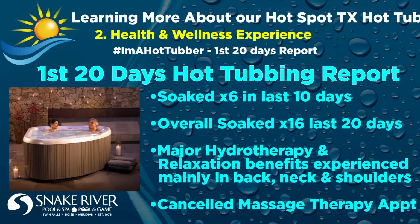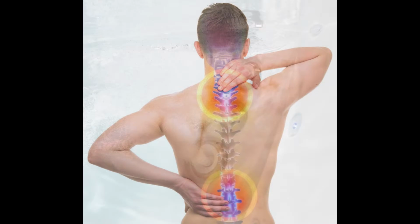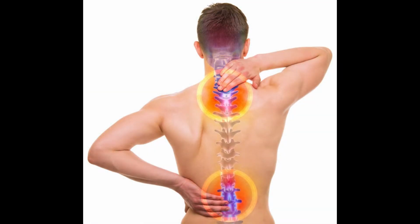Overall, I soaked 6 out of the last 10 days and 16 times over the last 20 days. Each hot tub soak has lasted between 30 minutes to over an hour each soak. My husband and I have felt the muscle tension relief more and more in our neck, shoulders, and lower back. I even canceled an upcoming massage therapy session, given the positive effects the hydrotherapy massage our new Hotspot TX has offered in the first 20 days.